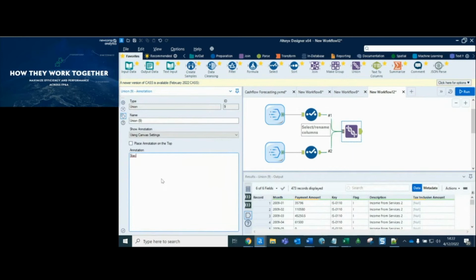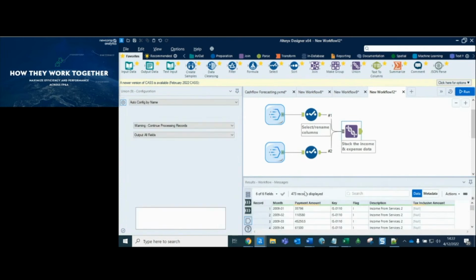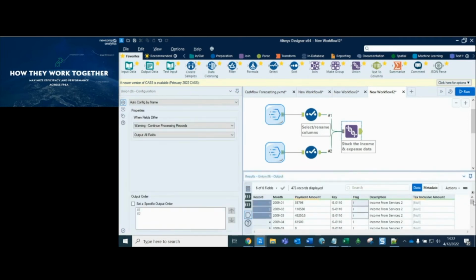So I'm going to say here, we're going to stack the income and expense data. Again, just going to leave some annotation so that we know what we're looking at as we're going through here. And with this, we've now got one big table of 473 records. We've got a whole bunch of incomes here. We can see with that flag column, and we got a whole bunch of expenses.